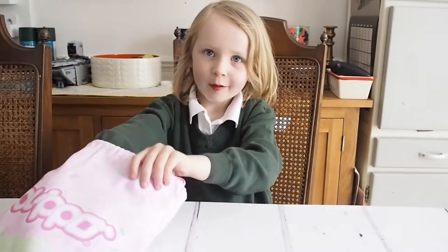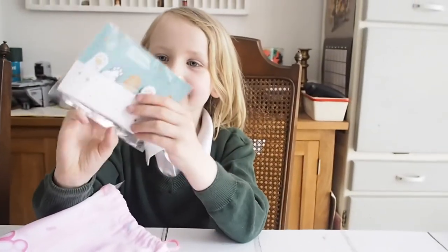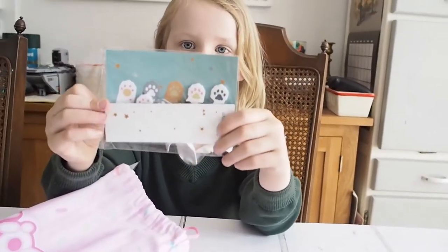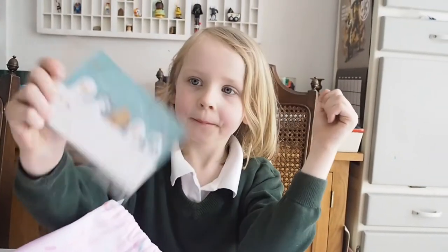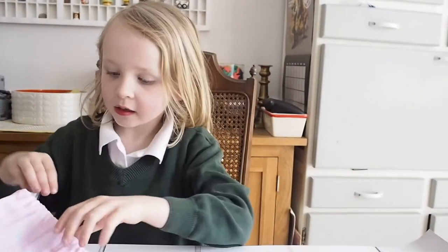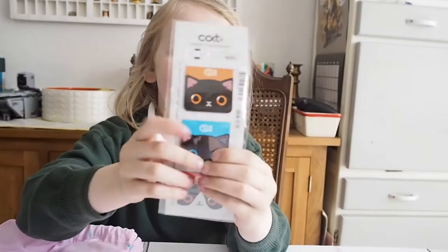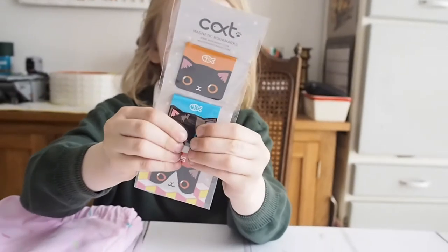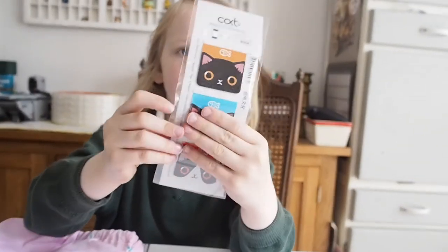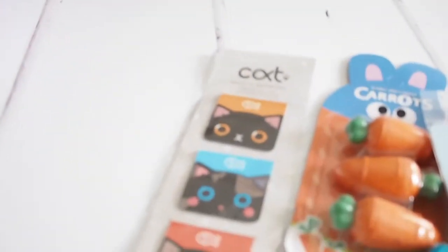Let's do Lucky Dip. Anything else? Wow, paw prints. Who do they belong to? Dogs. Are they doggy paw prints? Yeah. More sticky notes. Yay, they'd be good for when we're looking through books or something. Ooh. We have some magnets. Ooh, magnetic bookmarks. They'll be good for reading books too. And those pussycats are so cute.